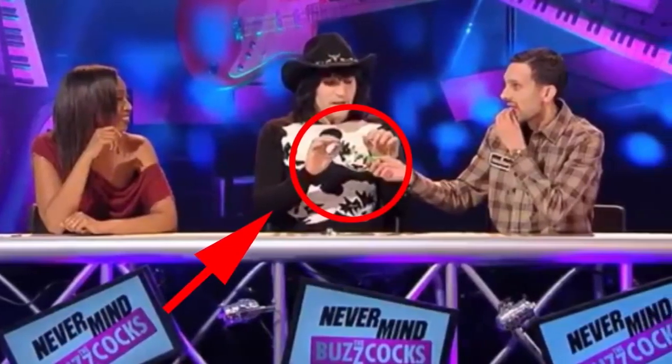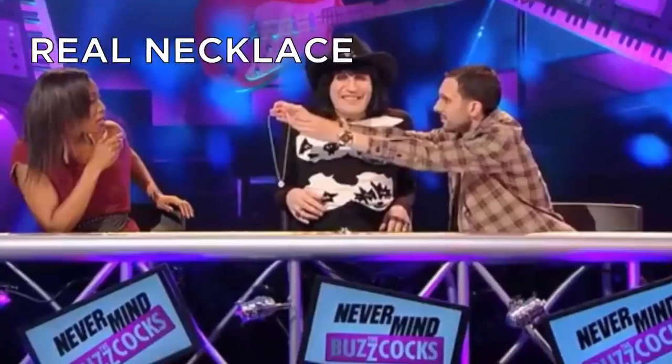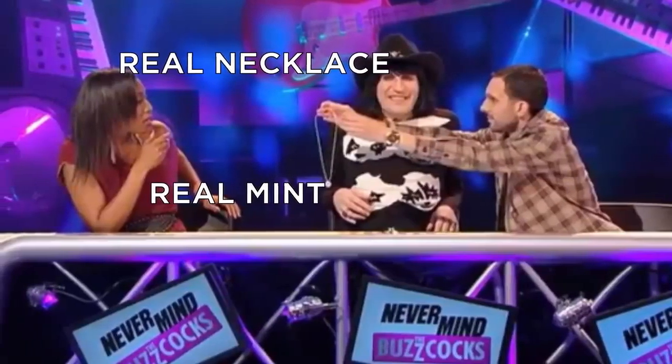Once they've verified the mints are real, he puts one in his mouth and casually takes off his necklace. The necklace seemingly penetrates his skin, and when he rips the necklace back through his neck, it's threaded through the mint. No, the necklace isn't gimmicked, and yes, that is a real mint. The secret is in what he did to his neck before the show started.